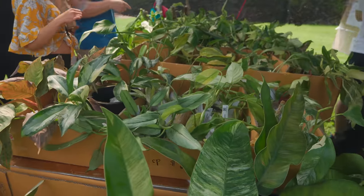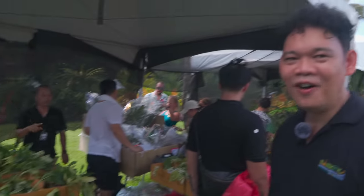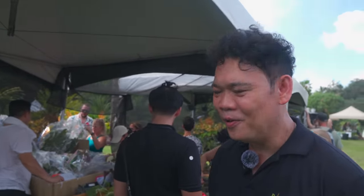Home is doing plant shows left and right in Thailand, and he does them right. He does them large and in charge. Thank you, Home, fantastic. All right, so this is the whole second section. We got four rows here at the show. We just had a little rain, so I put my camera away, but people are still purchasing. Let's go see what we have down this row.